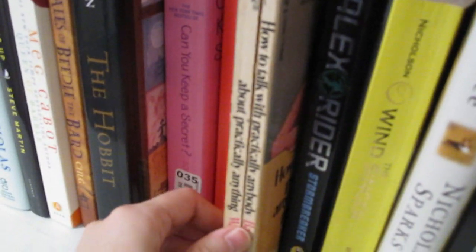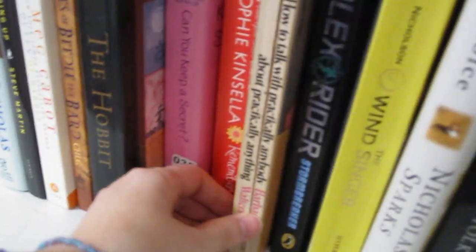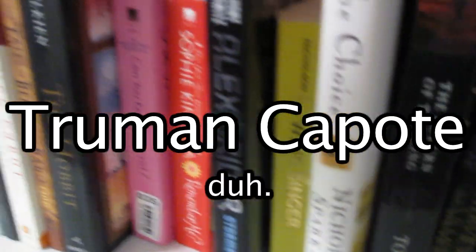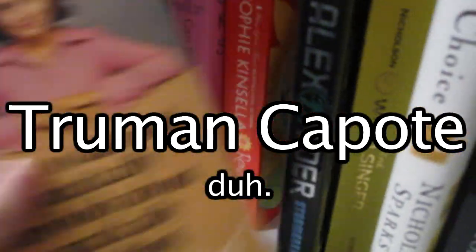Practically Anything, and it talks a lot about talking to politicians and people like, oh, what is his name? The guy who wrote In Cold Blood and the book that Breakfast at Tiffany's is based off of. I forget his name right now. But, yeah, as you can tell, this book is well loved. It was, I guess, my mom's before it was mine. And it's just really good.